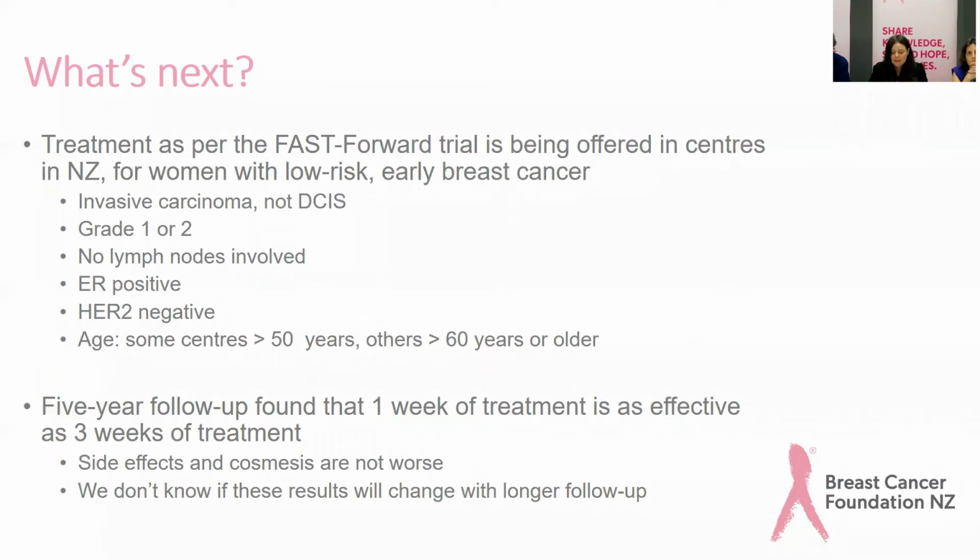So what's next? Treatment as per the Fast Forward trial is being offered in centres in New Zealand for women with low risk breast cancer. So these are women with invasive breast cancer. Patients with DCIS, or what we call in situ breast cancer, were not included in the study, so we can't offer it to them. Patients with grade 1 or grade 2 cancer, they can't have cancer in the lymph nodes because we're not sure if it's safe to give 1 week of treatment to the lymph nodes yet. You've got to be estrogen positive, HER2 negative, and some centres are offering it in women older than 50 and others older than 60.